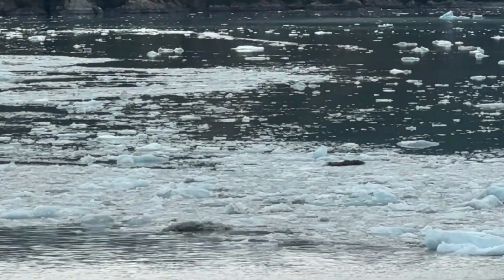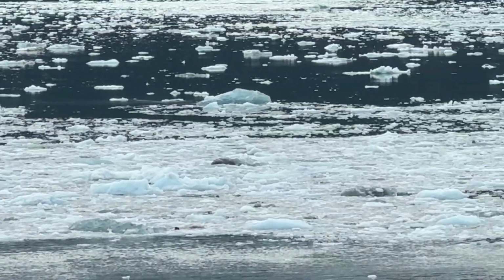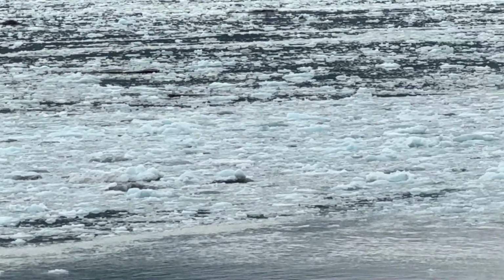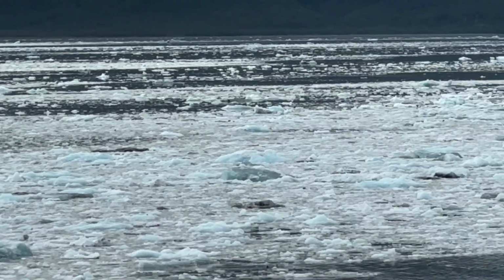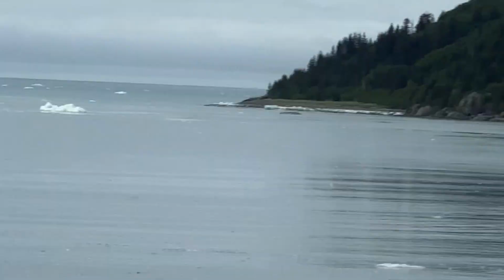With all the ice that's floating next to us here. As the captain is swinging the ship, so everybody could see the glacier, not just us. Let us swing it around a couple times so we could do more. We see more of the area.